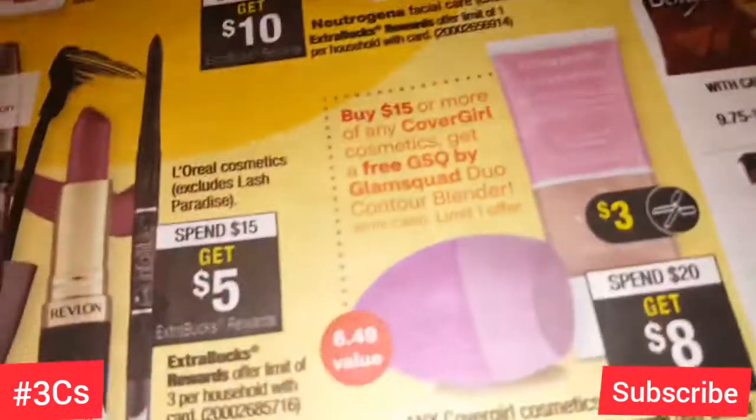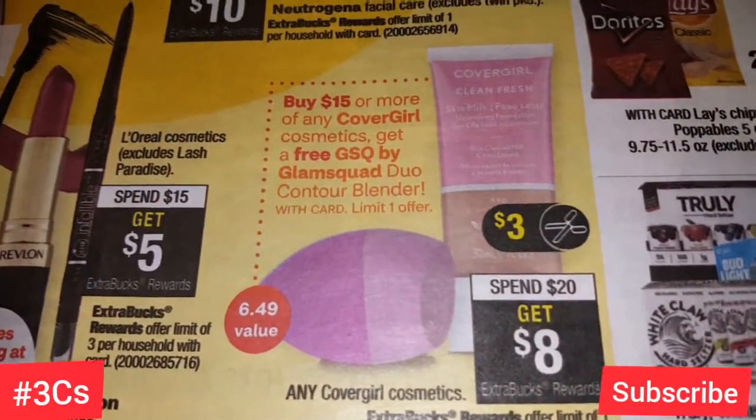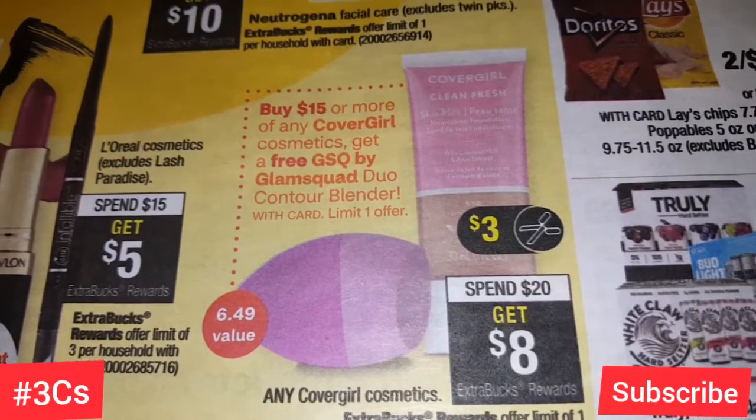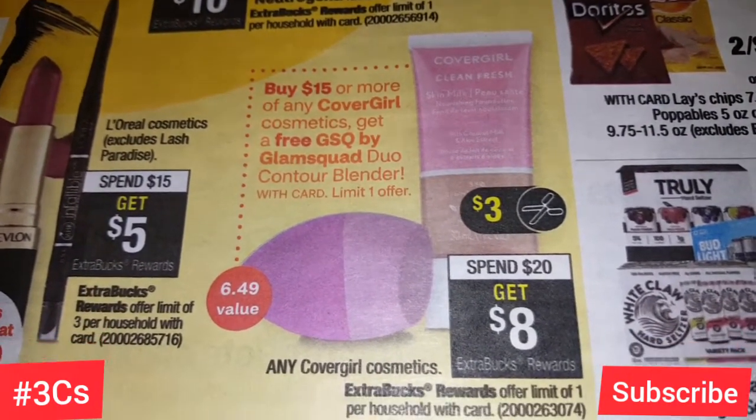And then the other deal that I did was the CoverGirl. It was on promotion for spend $20, get an $8 Extra Buck.